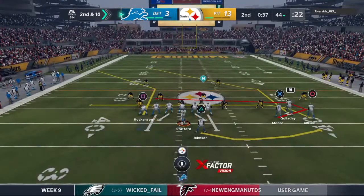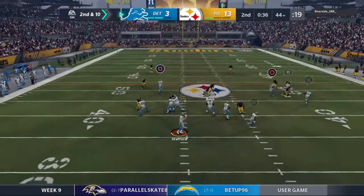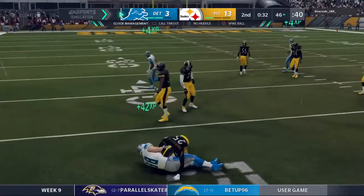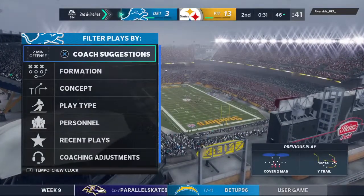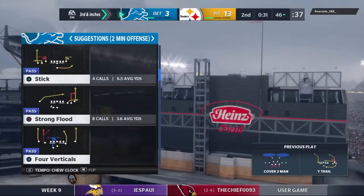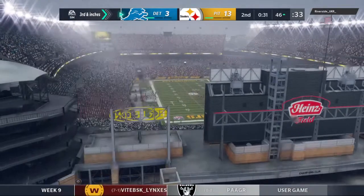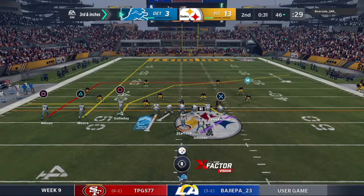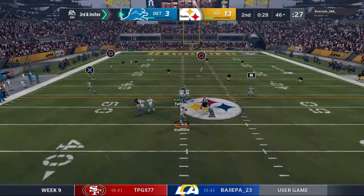After the incomplete pass, here now is 2nd and 10. Throwing again. Stafford. Catch is made by Hockenson, the tight end. The Lions now going to use the 2nd of their timeouts as they'll stop it with a little over 30 seconds to go in the first half of play. The last catch nearly got him a first, but it did not, and they'll try to convert on 3rd and inches. Operating from the gun, Stafford.